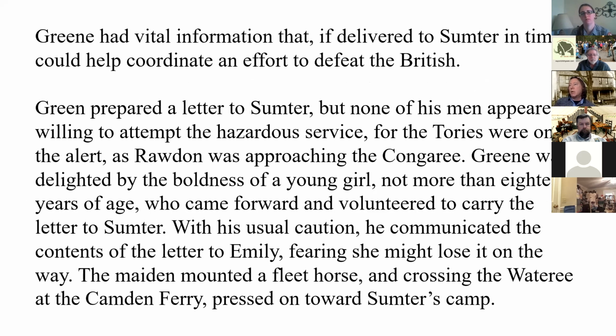which stated that Greene had vital information that, if delivered to Sumter in time, could help coordinate an effort to defeat the British. Greene prepared a letter to Sumter, but none of his men were very interested in taking on that mission of delivering it, because the Tories were on alert as Rawdon was approaching the Congaree. Greene, however, was happy to find this young girl, not more than 18 years old, who volunteered to take the message, and he read the message to her so that she would know it in case she lost it.